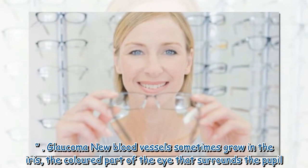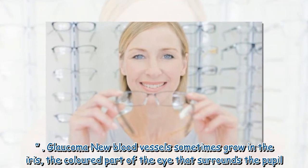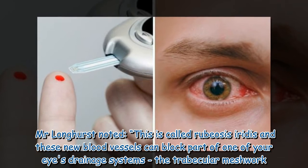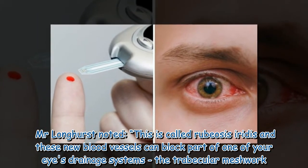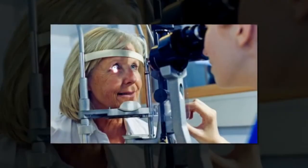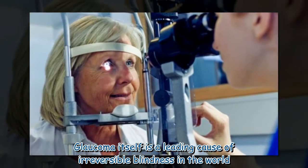Glaucoma. New blood vessels sometimes grow in the iris, the colored part of the eye that surrounds the pupil. Mr. Longhurst noted, "This is called rubeosis iridis, and these new blood vessels can block part of one of your eye's drainage systems, the trabecular meshwork. This can cause the pressure in your eye to increase and lead to glaucoma. Glaucoma itself is a leading cause of irreversible blindness in the world."